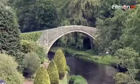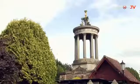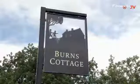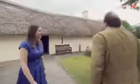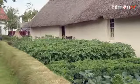Have fun. I will. James is happy with his morning's bumper buys, so he's taking the motor and heading over to Alloway, a suburb of Ayr. As a man of culture, he's keen to pay a visit to the local attraction that tells the story of Ayrshire's most celebrated son and Scotland's national poet, the Robert Burns Birthplace Museum, where he's meeting curator Amy.